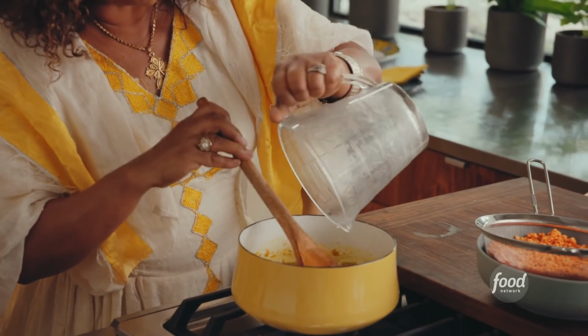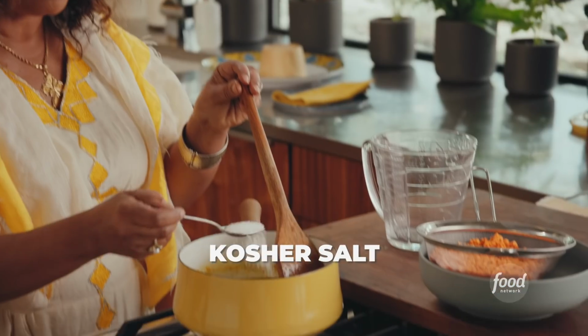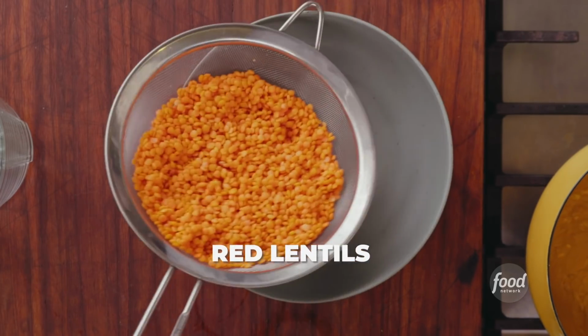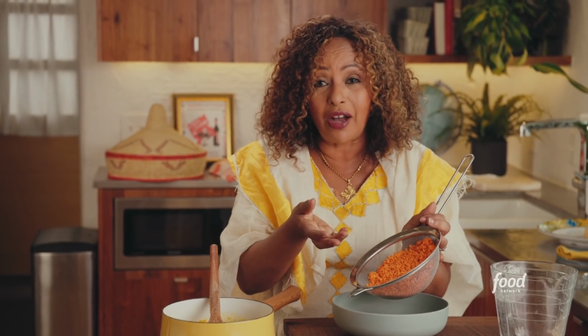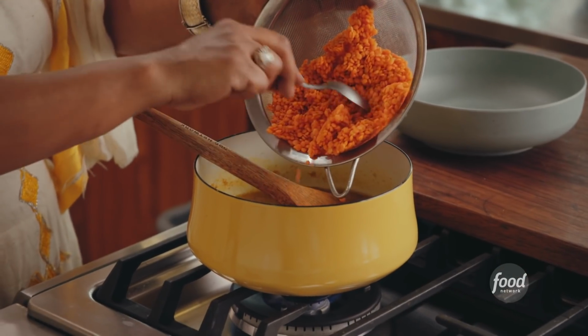Right now, the onion is done. So I'll put all this water in here and wait for the water to boil. Once you add the salt, you let it boil. I use a whole red lentil. That makes a difference, because when you use a cracked one, it becomes so creamy so quickly, and you don't want that. The water is boiling, as you can see. Now I'm going to add the lentil.